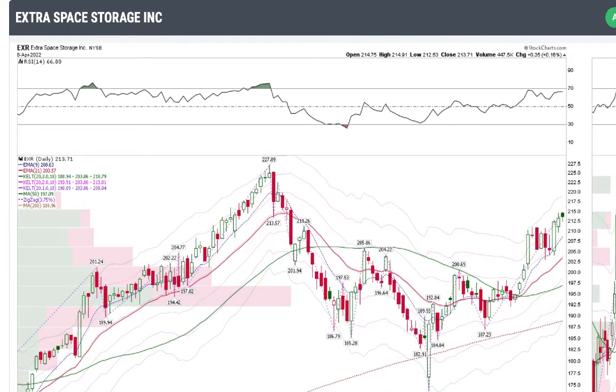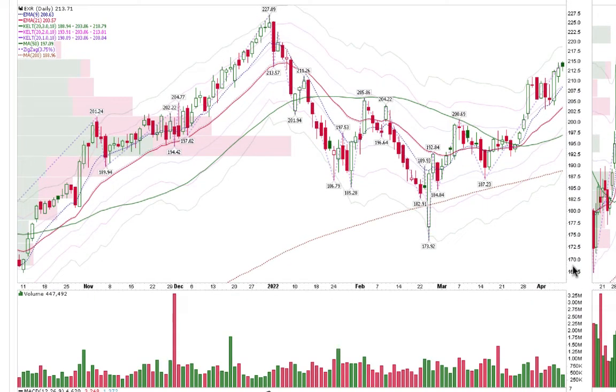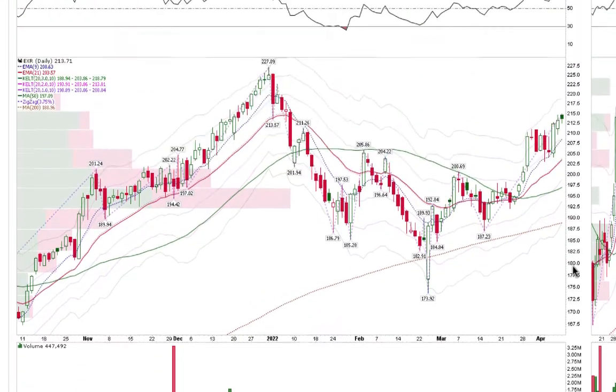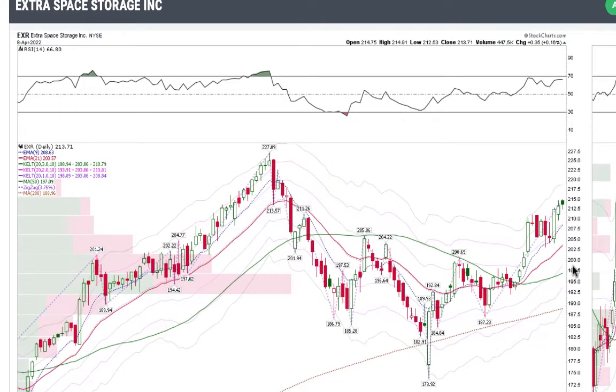Real estate stocks like Public Storage, Extra Space Storage, these look pretty good. Continuing this trend higher after consolidating for 7 trading days, this started to move on Thursday. It could be a pop follow through on Monday, Tuesday. MACD is above the signal line, stochastics is rising. RSI is above 50 and pointing towards 70.